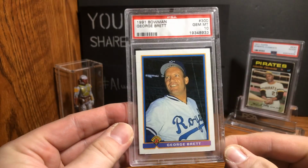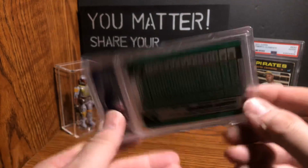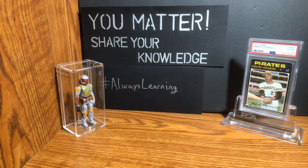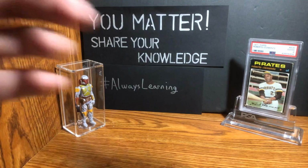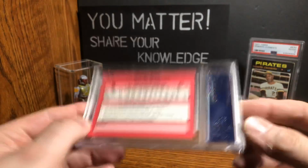91 Bowman. Kind of an in-between paper stock. And then, of course, what 92 Bowman looks like. It's in here somewhere. And then those ever-present classic sets from the late 80s and the early 90s. Popular.